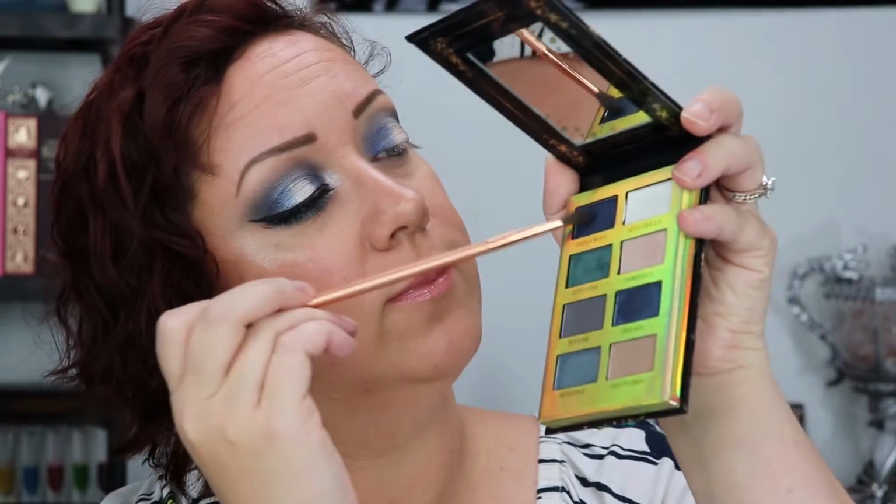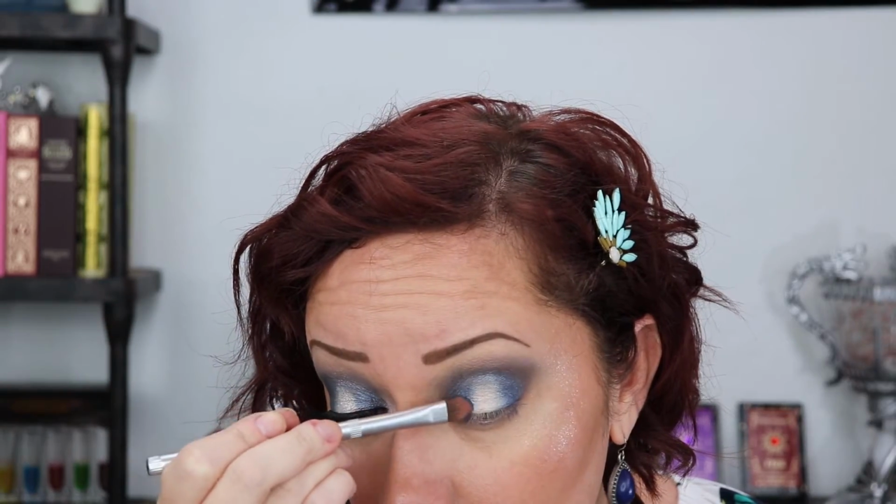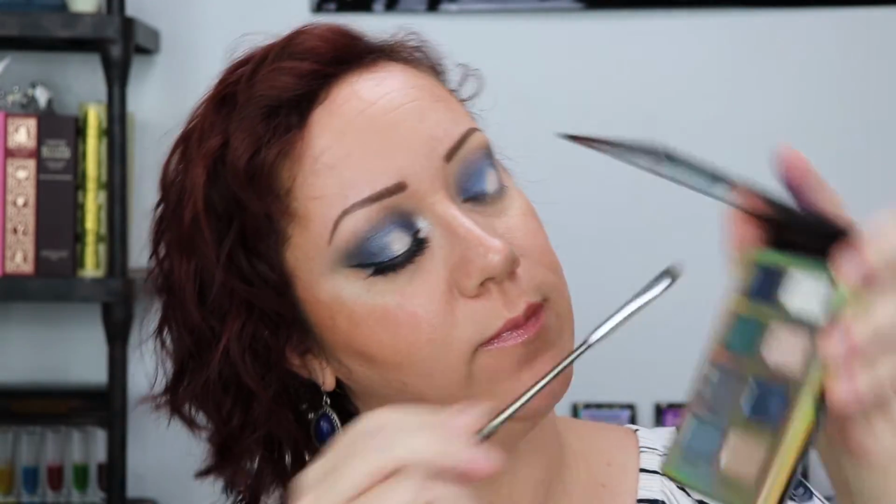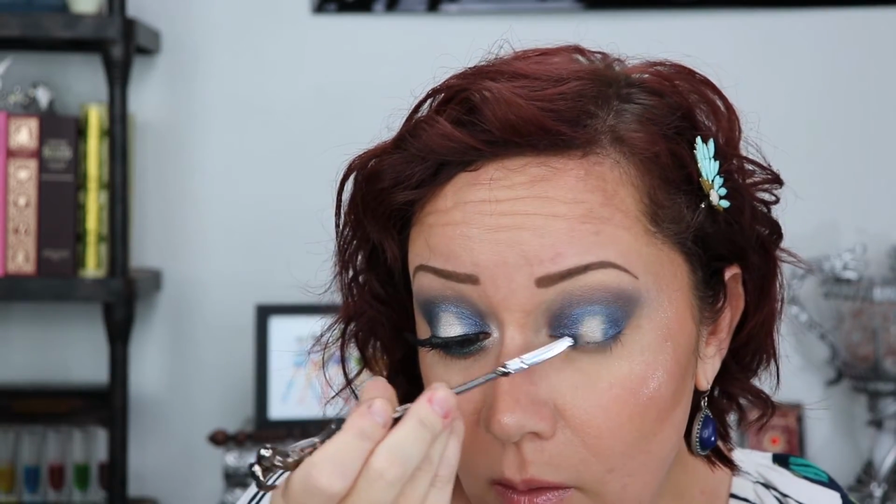And then going into Dangerous with a detailed brush, really making sure the crease is nice and dark and blue. And then jumping back into Dreamy with a wet flat brush, I'm really intensifying where it meets the halo and the crease area. Then going into Mysterious, I'm patting this over the top of that center portion. It just gives it a little bit more of a bright sparkle.